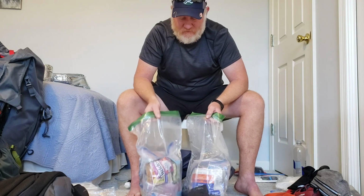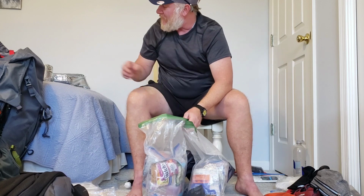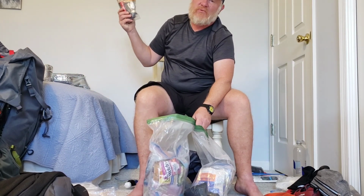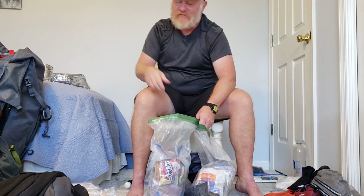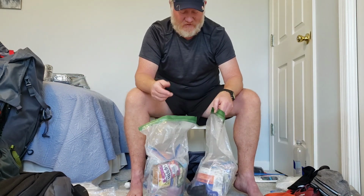So I have 3 days in here, 1 day in here, and then I have this for the approach trail. So after the approach trail, I'll pull this bag out, and then this op sack I'll use for garbage and stuff, and then the following day I'll pull one out of here, and then when I resupply I'll just put it back.